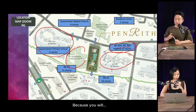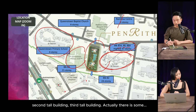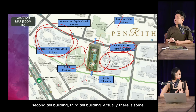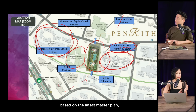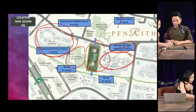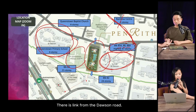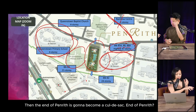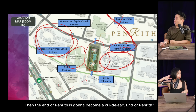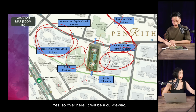Correct. Because when you see from far, I look here, it will be one tall building, second tall building, third tall building. Actually, based on the latest master plan, there is a slight adjustment to the road. There will be a new road opening from here, a link from Dawson Road. Then the end of Penrith is going to become a cul-de-sac. So over here, you'll be a cul-de-sac.